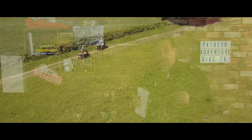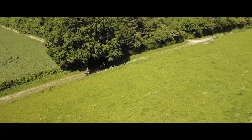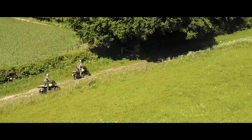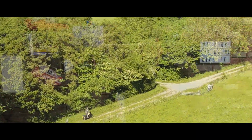But 4K does have its uses. Now have a look at this. This is a bit of footage from our drone. Now we filmed this in 4K and it allows us to do something fantastic. It means that we can zoom in without losing any quality. We can make the image 4 times bigger, and when we watch it back in HD, you will not be able to tell the difference, which is a fantastic tool.